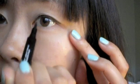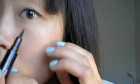For my eyes, the general rule of thumb is that I apply the liquid liner about 3/4 of the way towards the inner corner of my eye. And I think that this really opens up my eyes and draws the attention upwards as opposed to across the sides of the face. I also like to draw the lash line a little bit longer on the outside to create a slightly winged look.